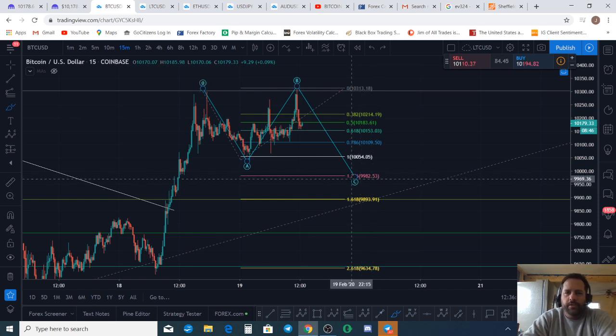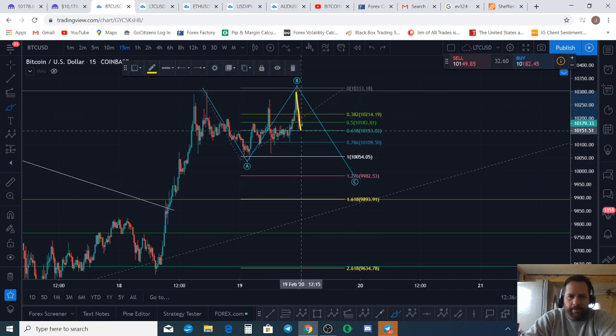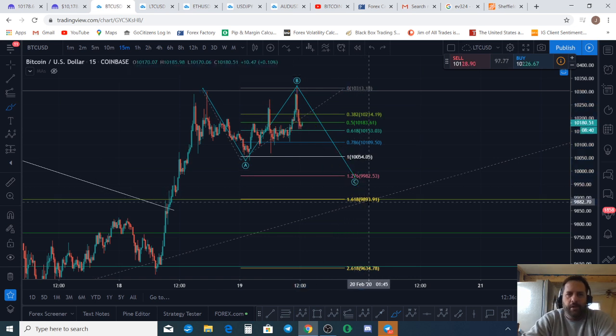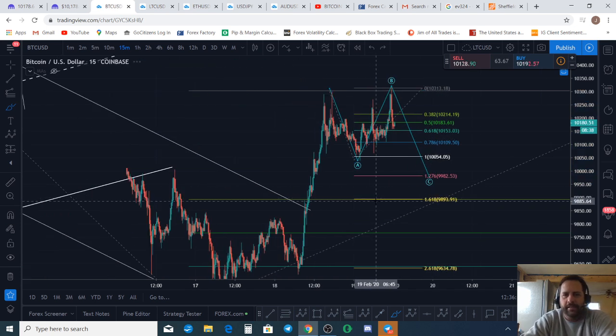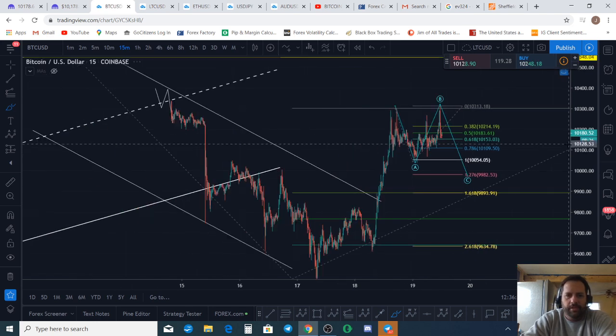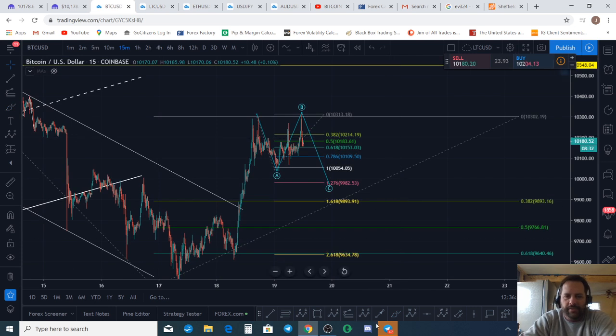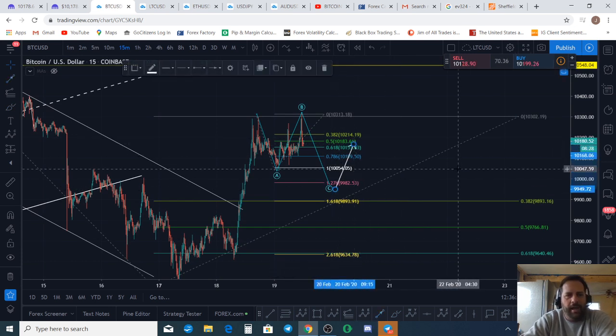But that can be whatever they want it to be eventually, so you need to understand that. All right, so that's what I'm looking at, guys. Looks like an expanded flat. We still have that would be a corrective move, guys, which would imply an up move of some kind to follow it.